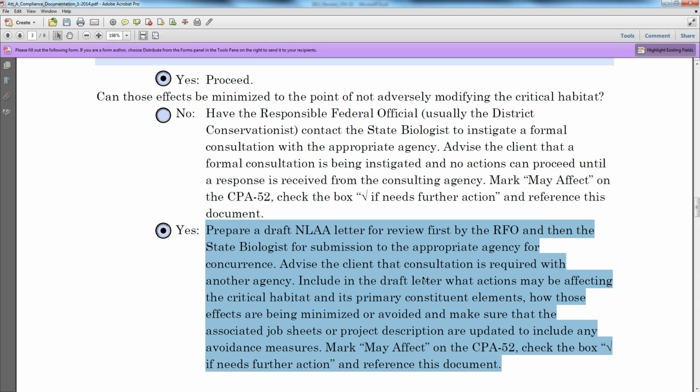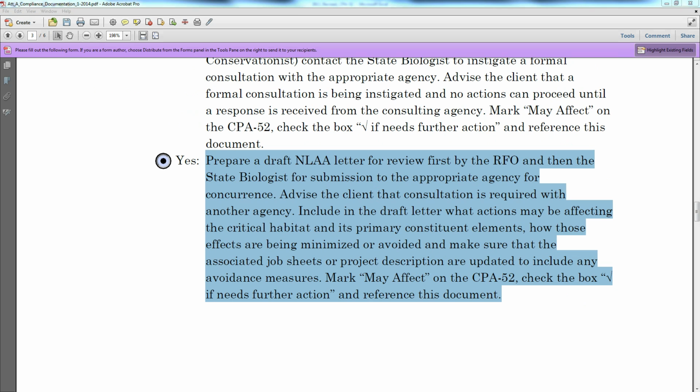If you answer yes, the action can be modified to minimize or avoid adverse effects to critical habitat. Then the directions tell you to draft a NLAA letter for review by the RFO and the state biologist. If you draft a NLAA letter, the instructions go on to tell you how to complete the CPA 52.